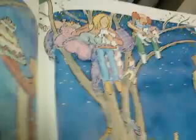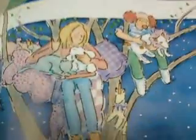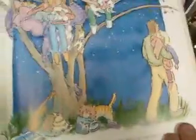She finally cried herself to sleep. Her dad carried her down from the tree and tucked her into her own bed. There she is. The dad is taking her, and there's Ben. He's got a clown outfit on, and there's the mom.